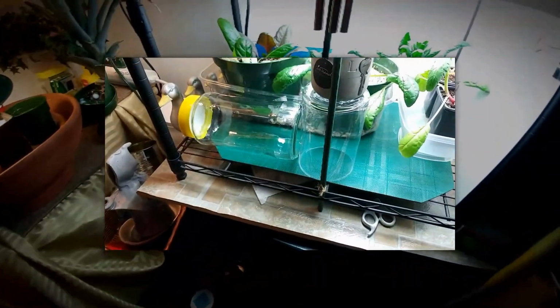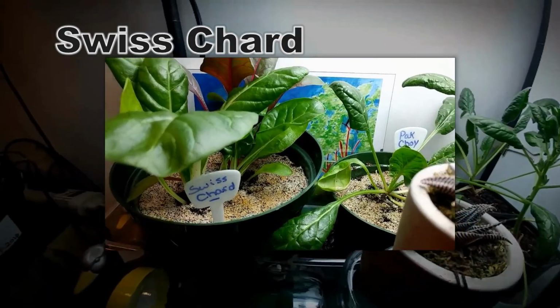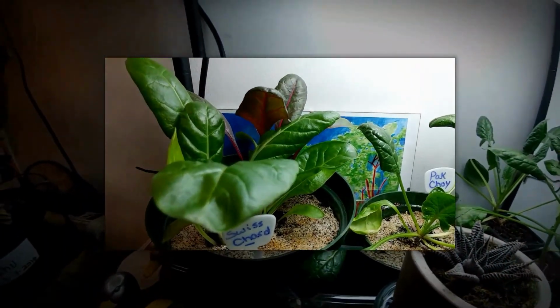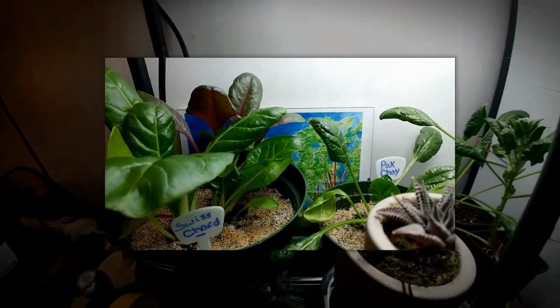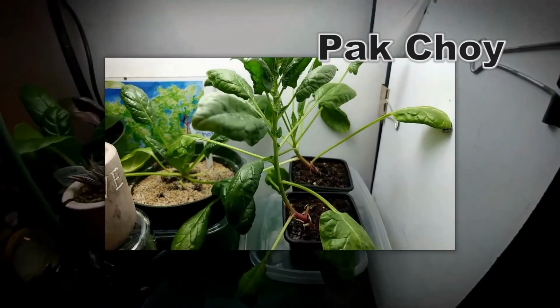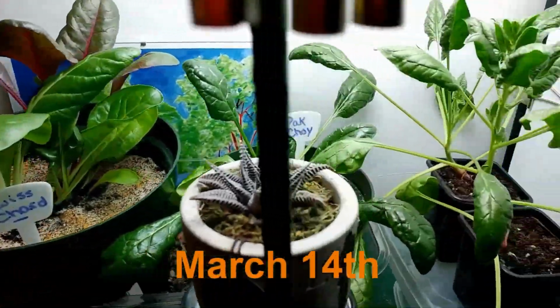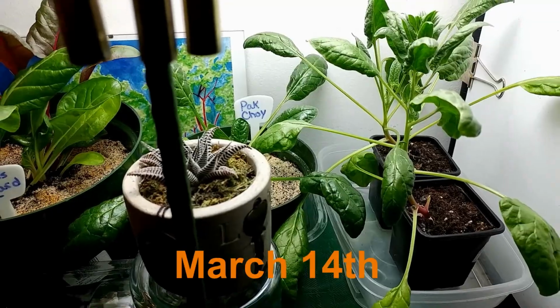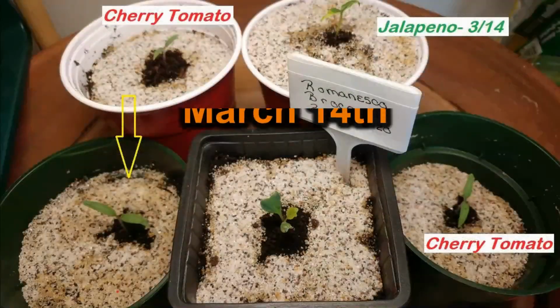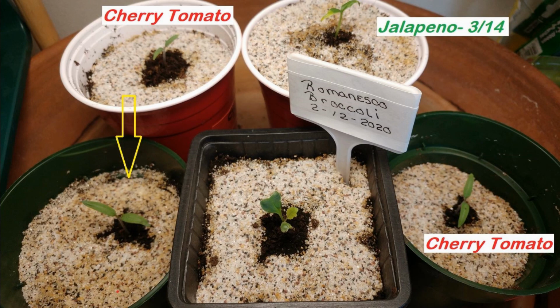Ooh, picture in picture, just having fun with my cell phone camera. Thought I would do an update on the Swiss chard. It is March 14th. Look at that grow. My goodness. And the pak choi, look at that. Oh my. I think one of them's going to seed, but I'm not certain. Oh boy, Swiss chard looks so delicious. And my cherry tomatoes and my jalapeno pepper growing like wildfire.